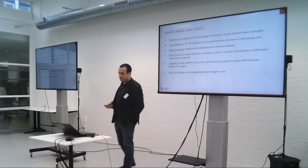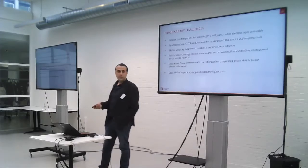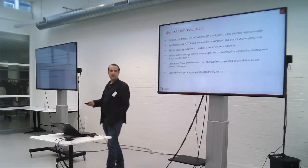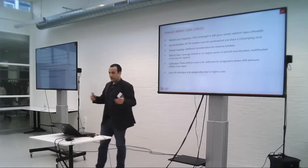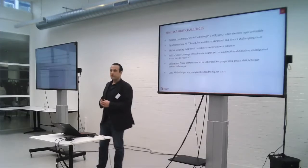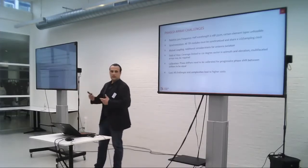What are the main challenges? First of all, it is a relatively low frequency. We're speaking about the 70-centimeter band here, so a half wavelength is still 35 centimeters, which makes the reproduction of certain elements a bit tricky, because having hundreds of elements of 35 centimeters is difficult to manufacture.